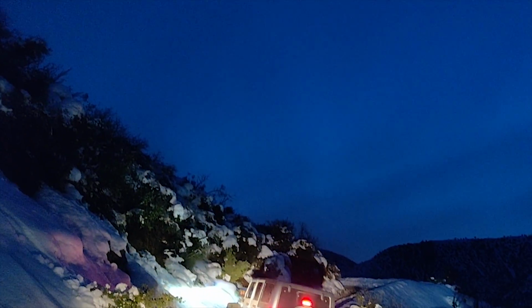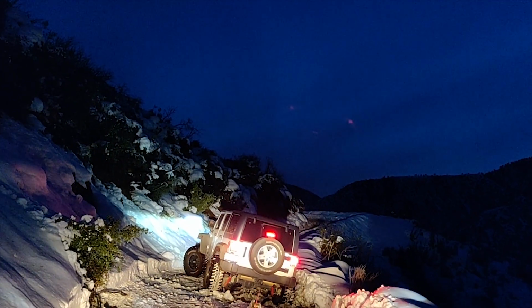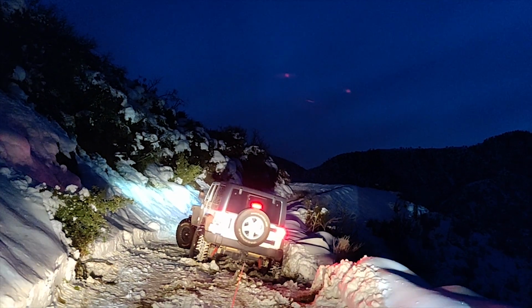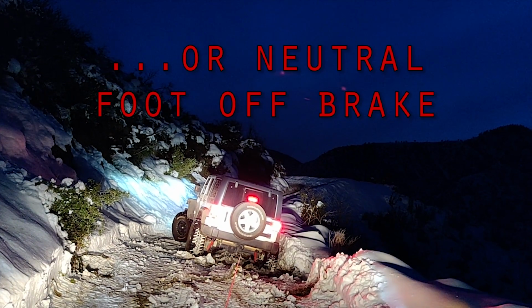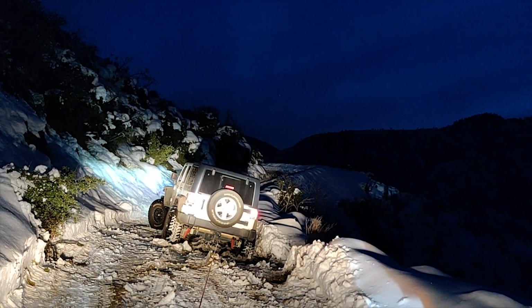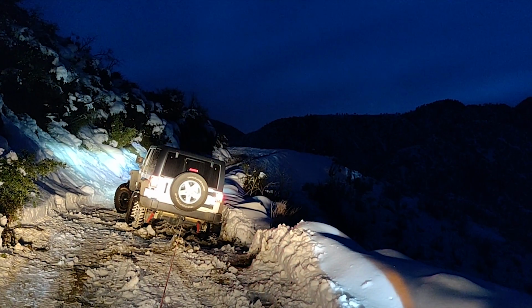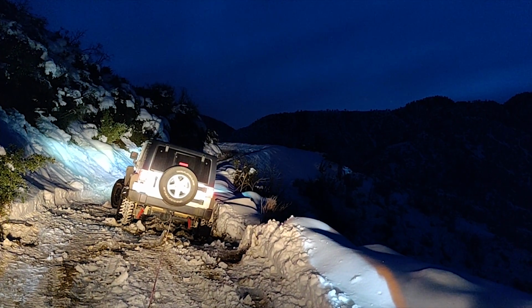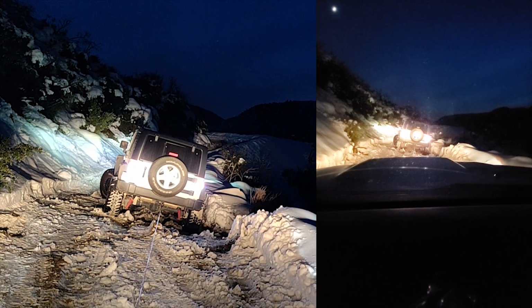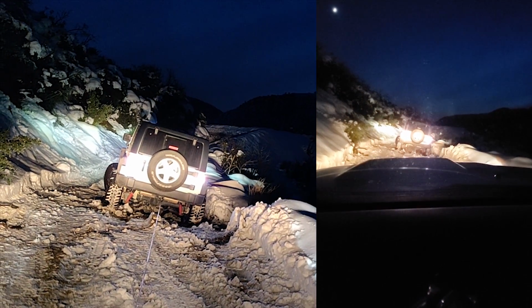Now, as you can see here, the winch operation isn't going as smoothly as it should be going, and that's because the driver in the Jeep isn't gassing it in reverse and helping me as I pull him out. Can you go in reverse? Are you on the brakes? Now, I can easily blame him, but honestly, I blame myself. Go in reverse! As the winch operator, I should have made sure that we were both on the same page before I ever even started any winching.